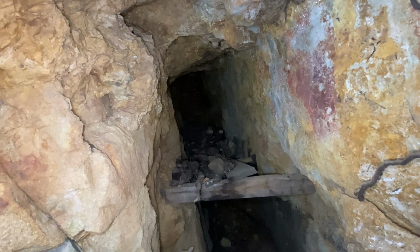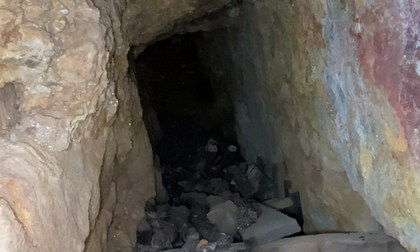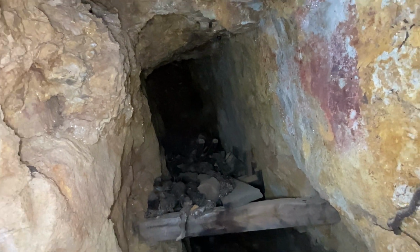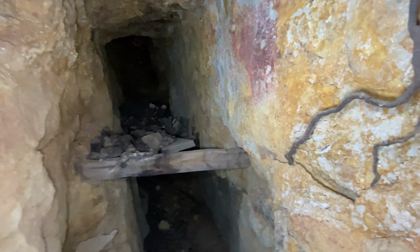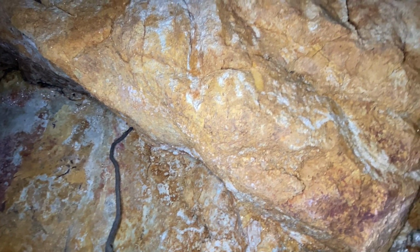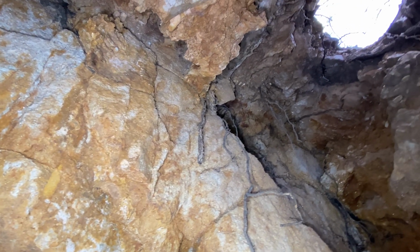See if I can zoom in on that. I don't know whether or not you can actually see that, it's a bit dark. So there's your pack rat's nest. And you can see tree roots going up, or coming down I should say. And there's a hole.